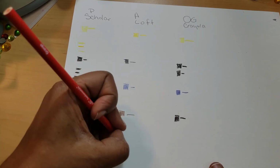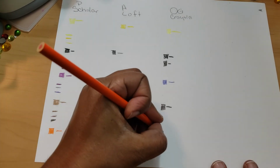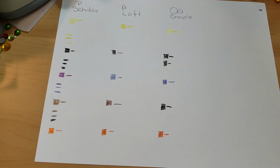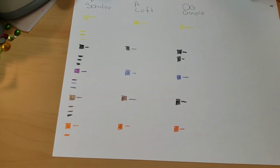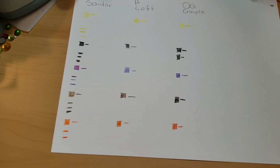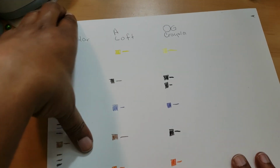This Artist Loft is a little bit choppy in my opinion. And then let's see how the crayon goes. The crayon even goes on a lot smoother than the Artist Loft in my opinion. In this one, the Prismacolor Scholar and the Artist Loft are very, very similar in color. Yep, very similar in color. Crayola is more red orange, but they all look orange. They're just not all the same oranges, right?